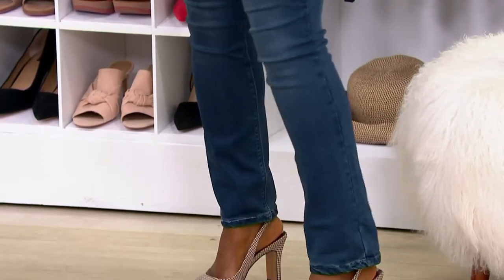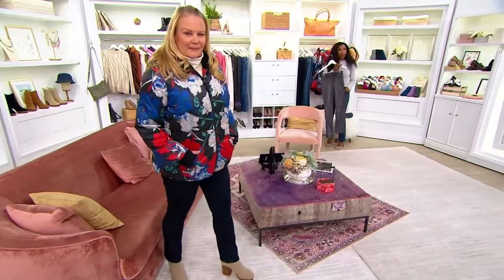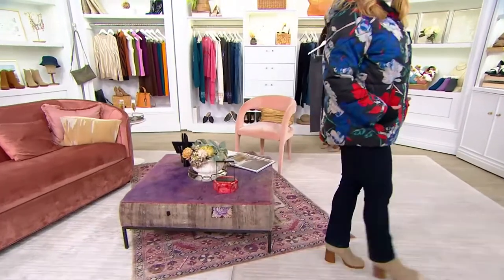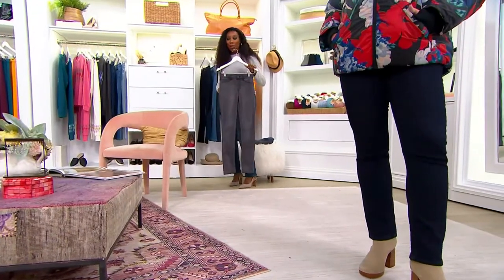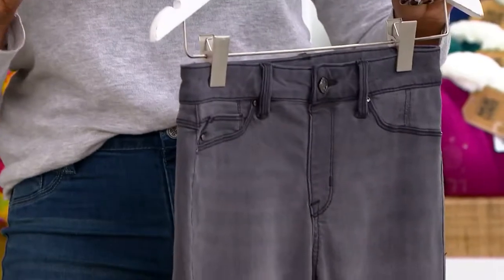Now, the reason why I really love these and why we are unleashing our style with these is because we have a gray option. We don't do enough gray denim. I love that there's a gray option. The black stitching on it is perfection. Under $14 on easy pay. So here's your gray choice, if you want to step out of the box and do something a little different than you usually do.